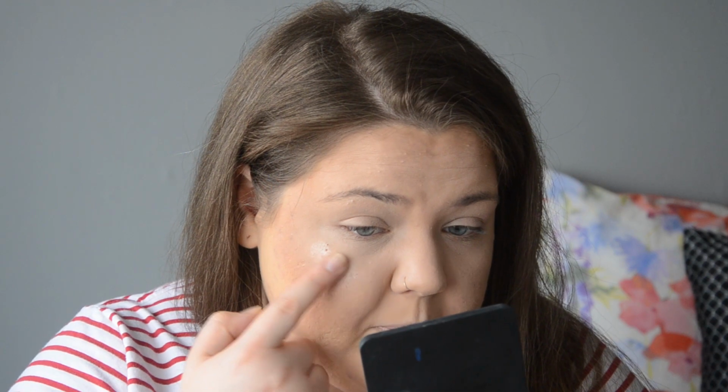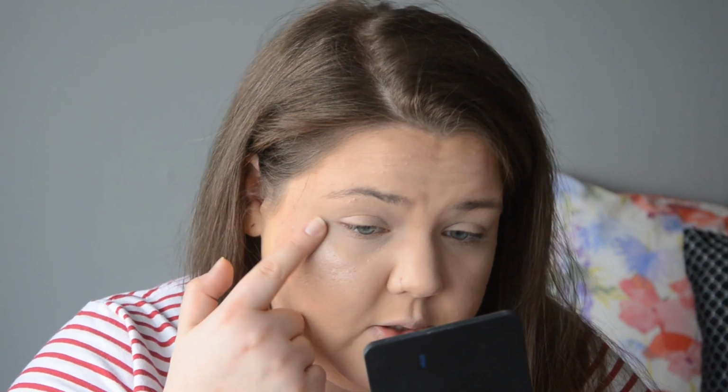Of course, I need to add my current favorite highlighter, Jelly Highlighter from Revolution in Prestigious. Let's see if it agrees with this formula, because if it doesn't, I don't want it. But it does. Oh my god. I just can't get over this highlighter.